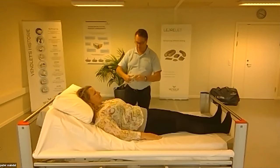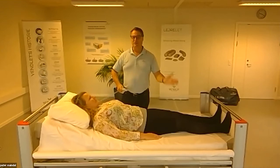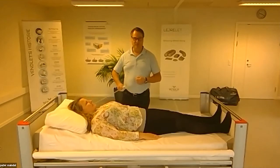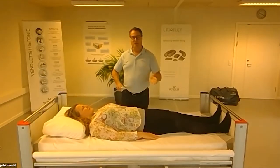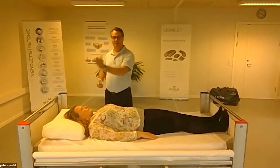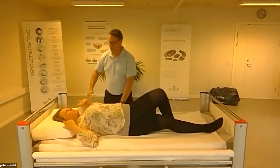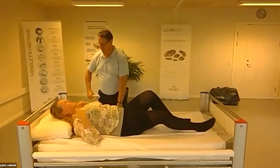Always try to place them correctly. So what does it mean to be placed correctly in bed when we bring a client into the bed? That is that they are placed up high in bed. Even for short people, we want to place them up higher. So Jane, could you do me a favor and move up high in bed so that you lie all the way up at the top of the mattress?